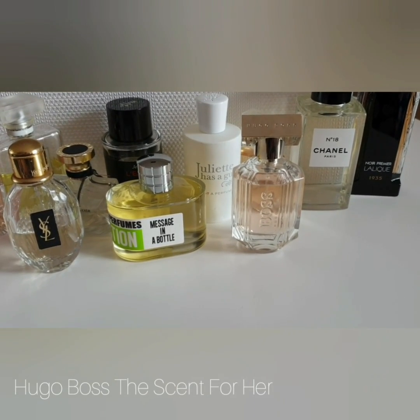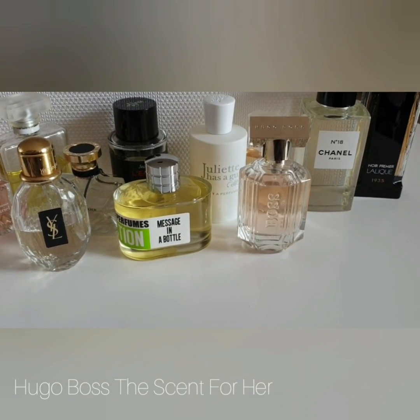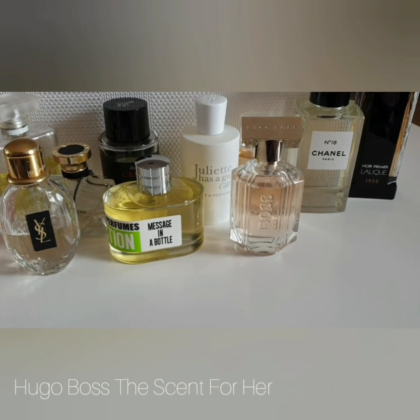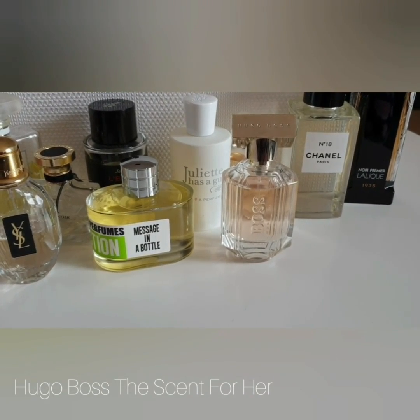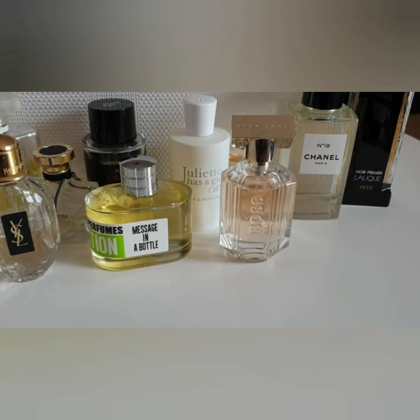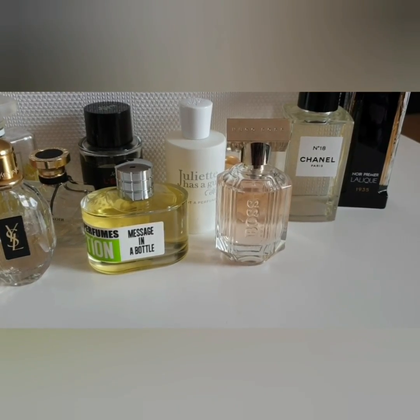I love it so much. It's so pretty and delicate. Definitely an office friendly fragrance. Non-offensive whatsoever, but it just smells so pretty. It is quite generic and it doesn't last for a long time, but the scent is so pretty that you do want to reapply. You will definitely get compliments on this fragrance, trust me.